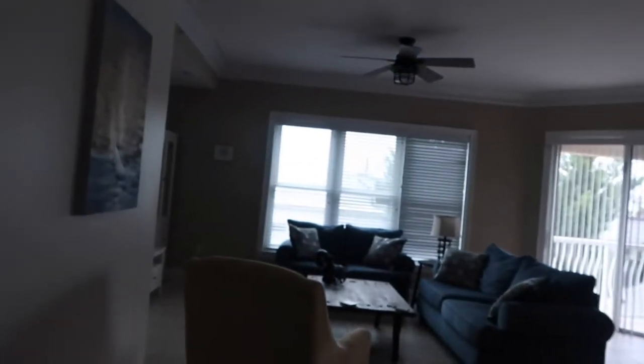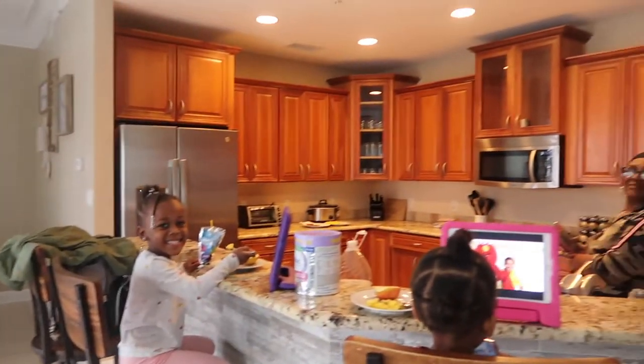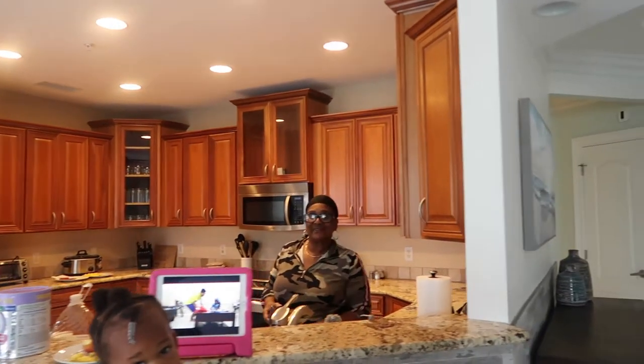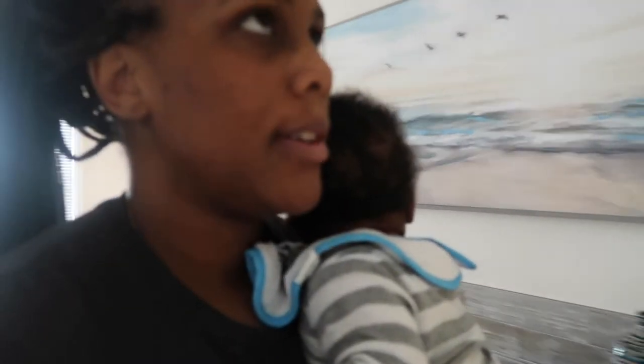So this is the entrance. This is the door. And so then you have the living room. I hope I can get in it. You have the living room, dining room, kitchen. Say hey, girls. Hi. Say hey, grandma. Hello. And then it has 3 bedrooms and 3 baths.